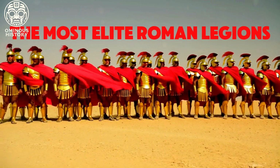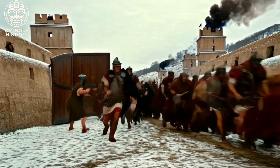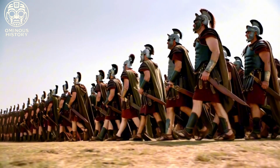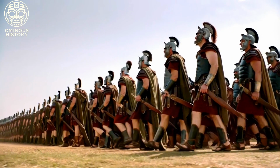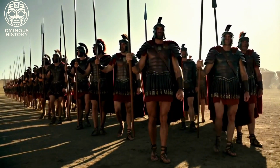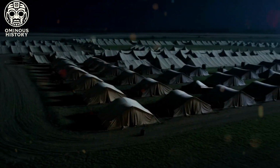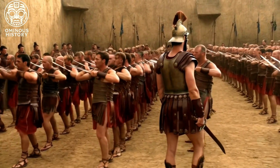The Roman legion was the backbone of an empire that spanned continents, and its structure was a marvel of ancient engineering. Each legion consisted of around 5,000 men, divided into smaller units called centuries, each led by a centurion. These centuries were further broken down into groups of 8 soldiers who shared a tent and a cooking fire, fostering camaraderie and discipline.